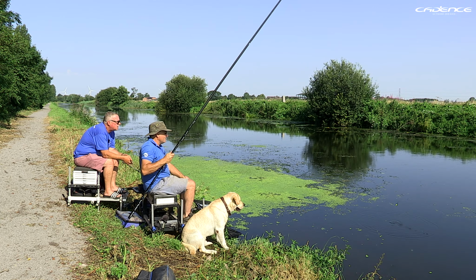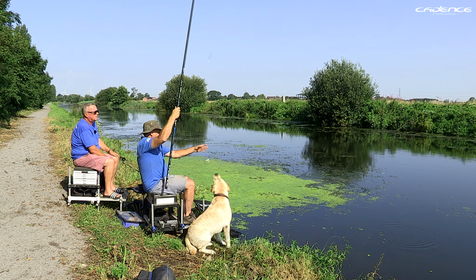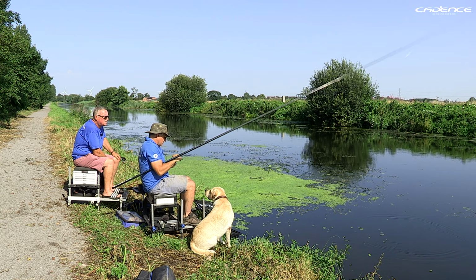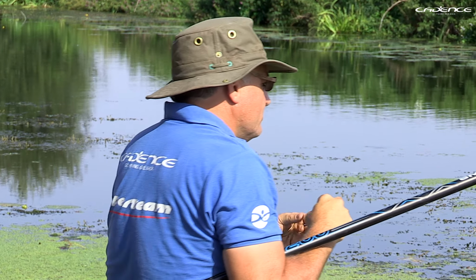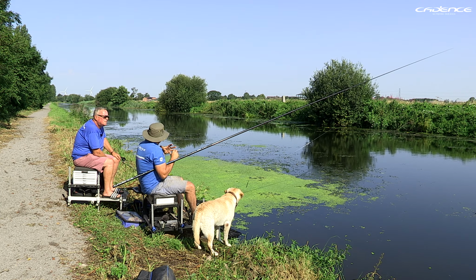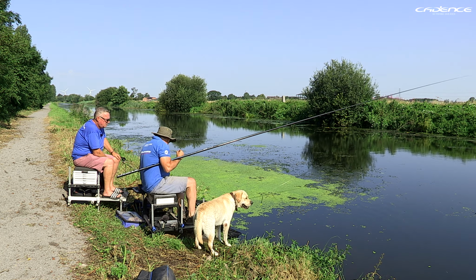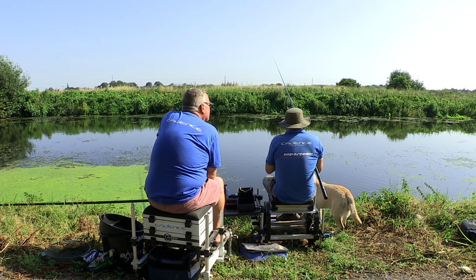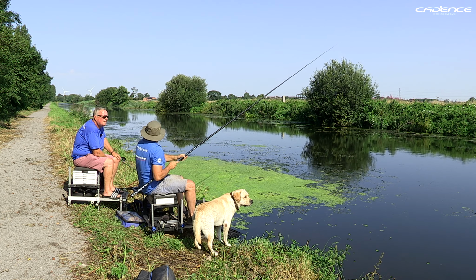Well, I think that's where the experience comes in. It's only a tiny little rudd, but it's absolutely beautiful. But I think it's just about working the swim. Yeah. And with experience, you get the sort of knowledge to know when to rest a swim. Because, as you say, you never want to leave feeding fish.